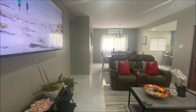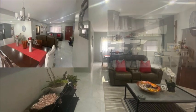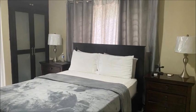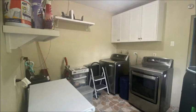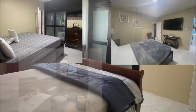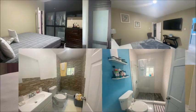Upon entry, there is a large open concept living, dining and kitchen area that flows immaculately. There is a guest bedroom just off the living room and complete in-unit laundry room. There are 3 large bedrooms that flow down the hall, 2 with en-suites.